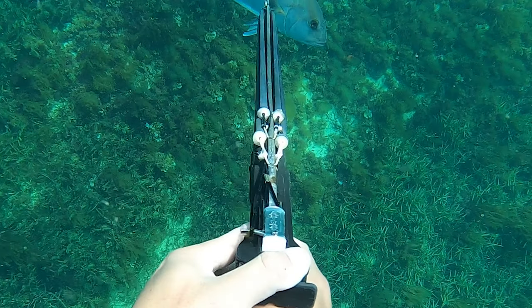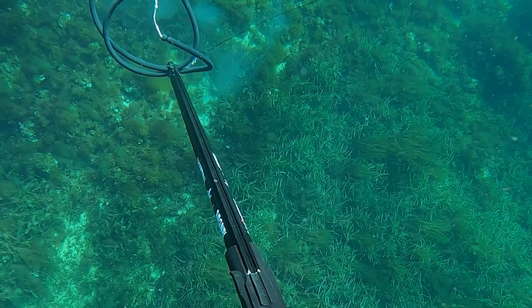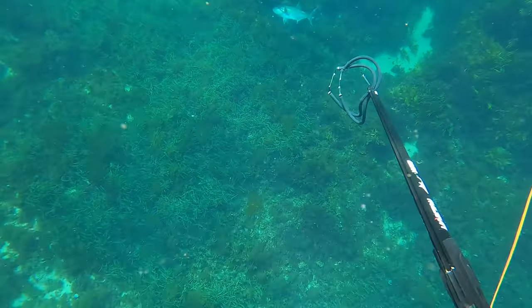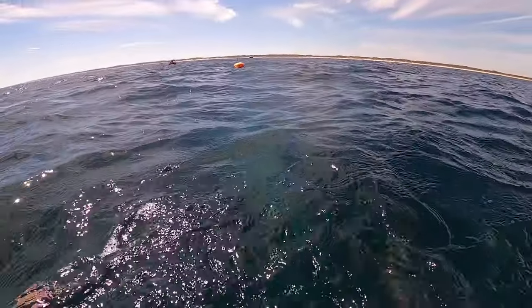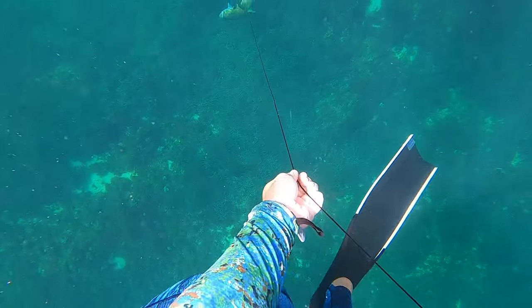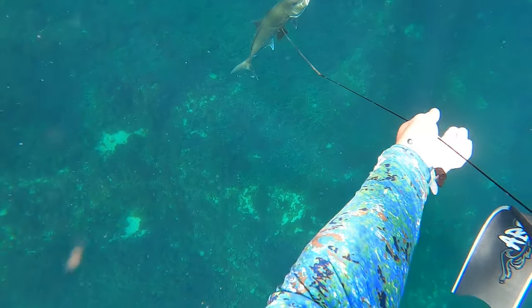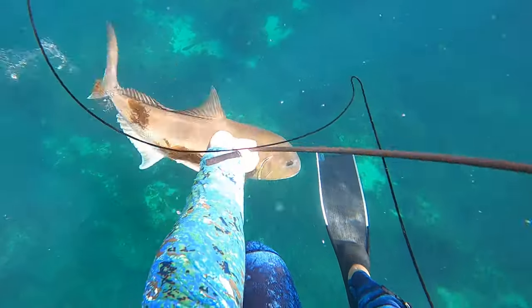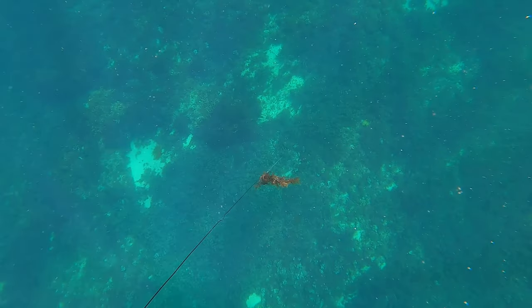It was a bad shot placement, just at the top of its stomach. High chance of ripping its belly from one burst of energy to free itself from the spear. I slowly brought it in. It freaked out as expected. It ripped its belly free and swims away, badly injured.